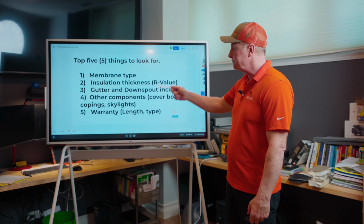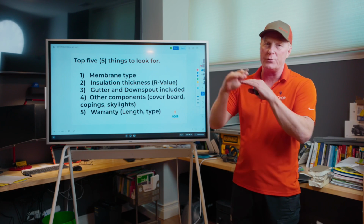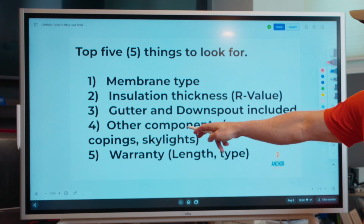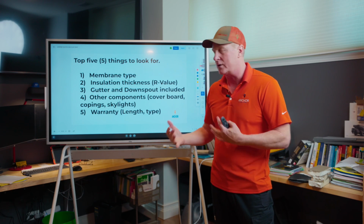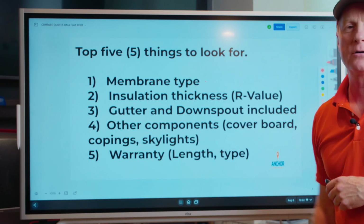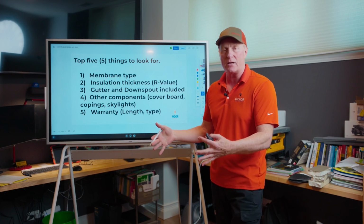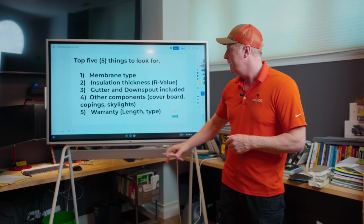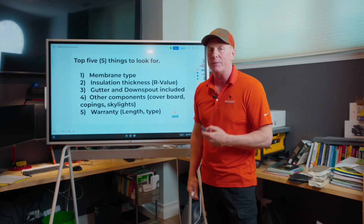Top 5 things: insulation thickness, or the R value, the thermal resistance that they're going to put on that rooftop for you; gutters and downspouts; other components, of course, like cover boards, which you want if you're going to put a deck on it; copings; skylights. Sometimes we have HVAC condensers on a flat roof that need to be dealt with. How's the contractor going to quote for that? And then obviously warranty, including the length and the type of warranty that you're going to get.